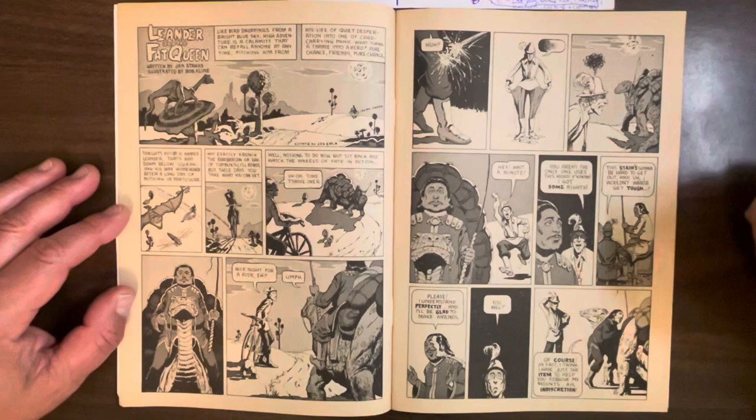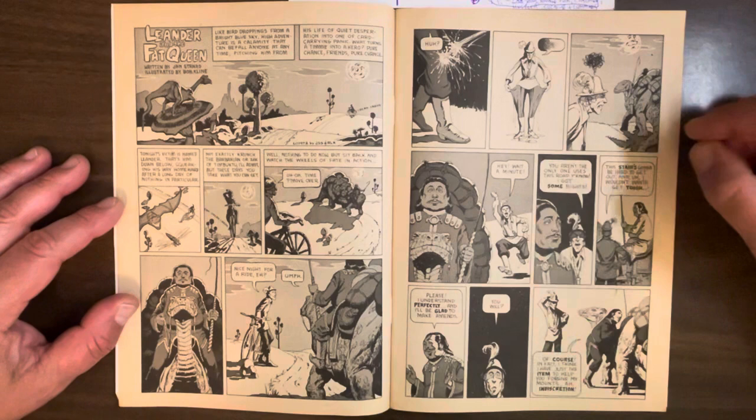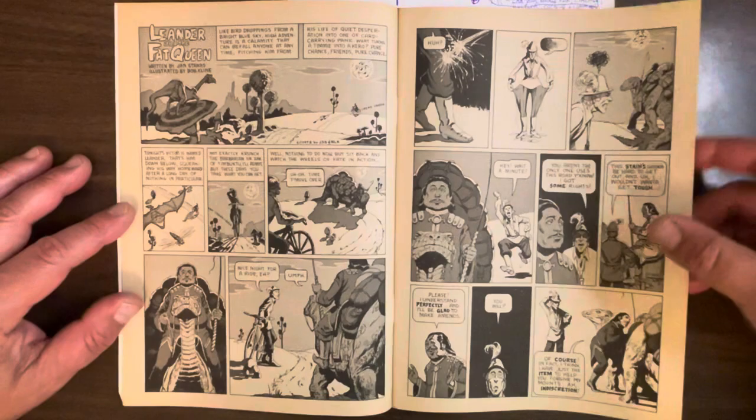So Leander's riding his bicycle through the desert. This rich merchant on his riding lizard walks by, and the lizard pees all over Leander, drenches him. So Leander says, "Hey, you can't get away with that. I got my rights." And the merchant's very affable. He says, "Oh, I'll be perfectly glad to make amends. Let me give you a gift for an apology." And he gives him this gold ring.